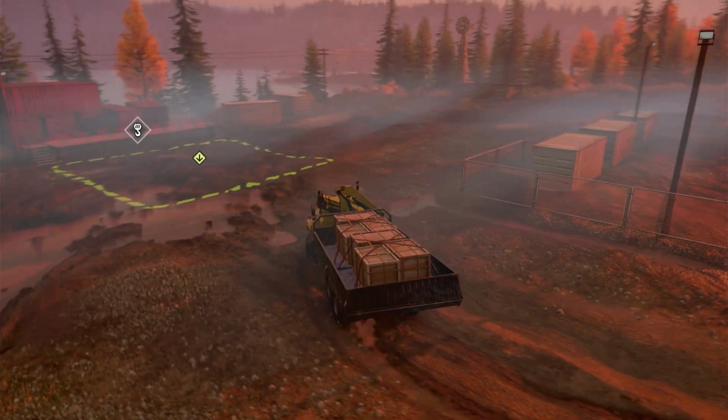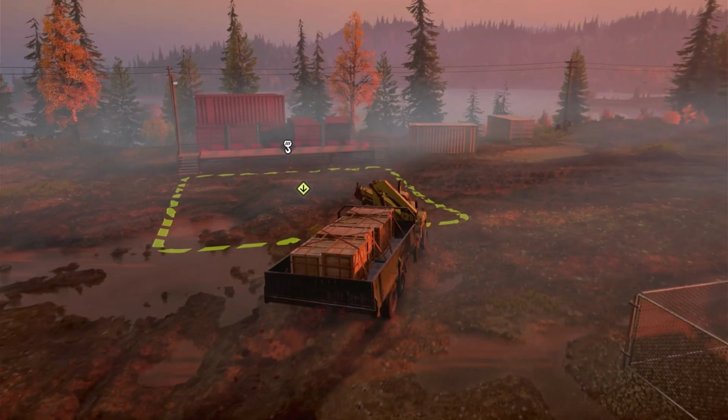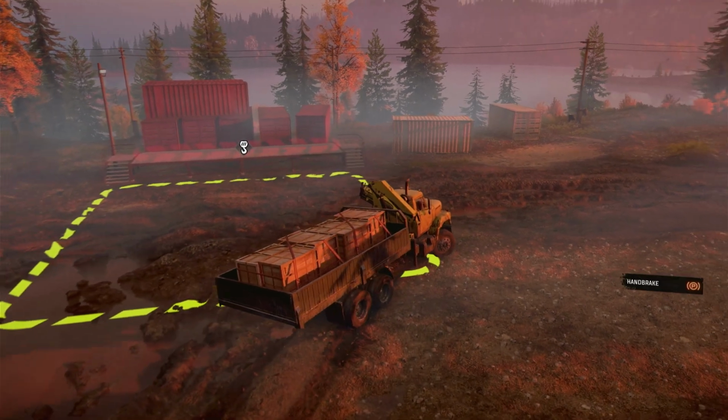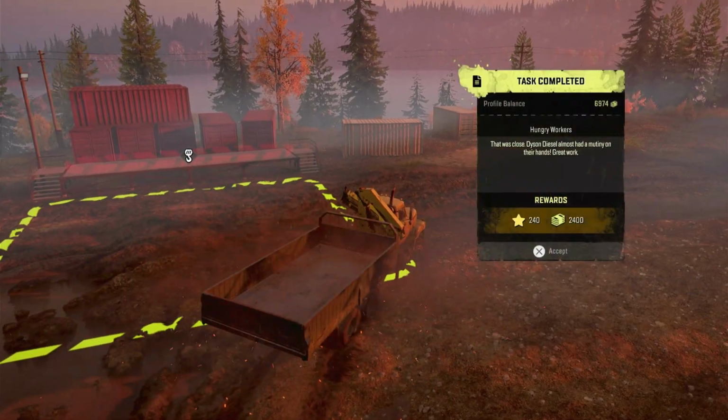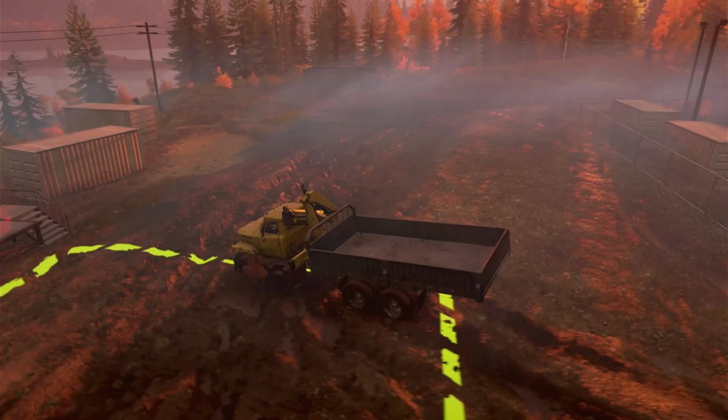I'll tell you what, the Fleet Star may be slow, but at least she's steady. Alright, let's get this delivered to the drilling site. And it will give us a little bit more money. Beautiful stuff.